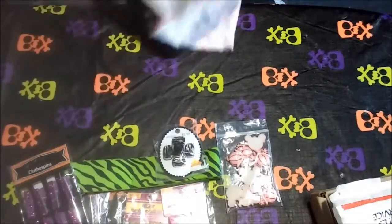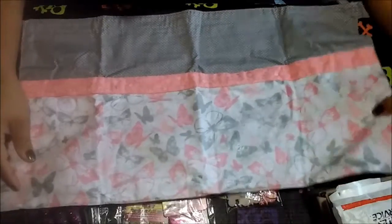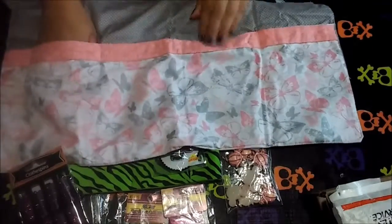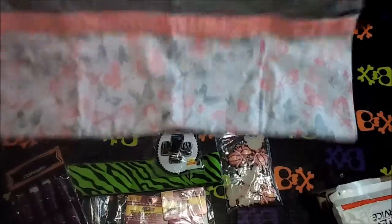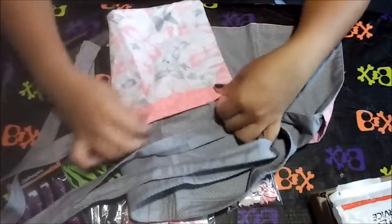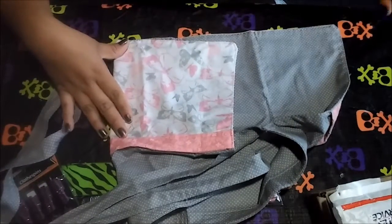And this is super cute, you guys. Oh my goodness, you are going to love it. Can you see this? It has 4 pockets right here, and then you can tie this on your back. It's a beautiful pink and gray pattern with butterflies. I love it. I love it.